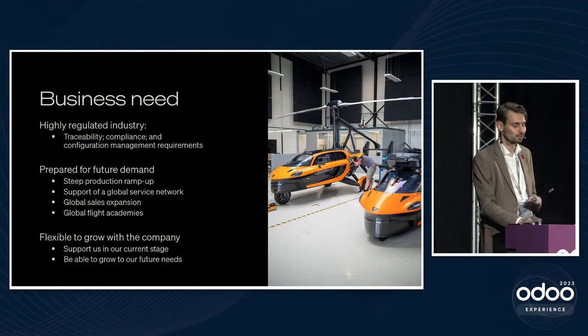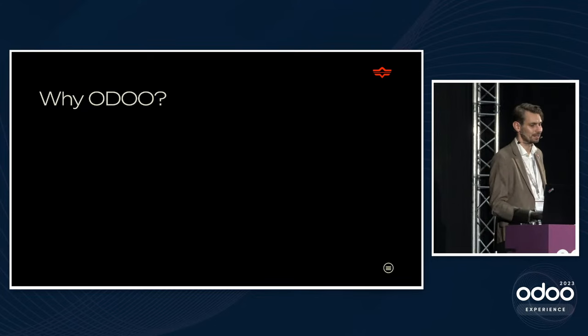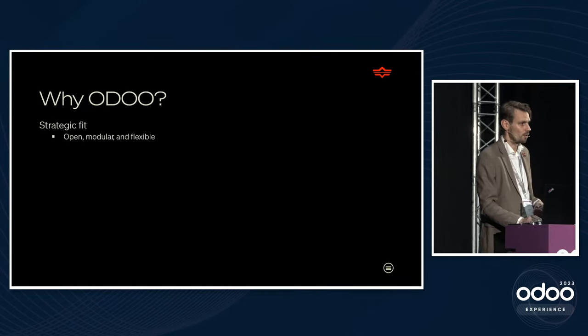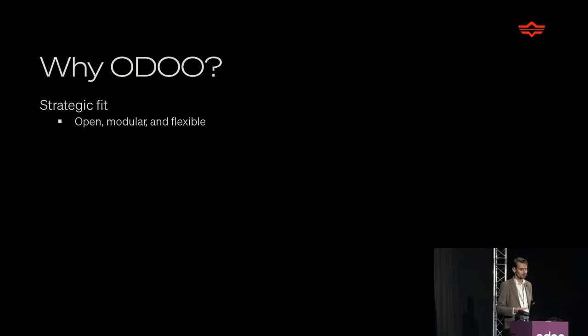And it's very flexible. So in the end, why did we end up with Odoo and why did we end up here today? For us, it's a strategic fit. It's open, modular, and very flexible. So it can grow with us in every stage of the development, going from startup to scale-up to essentially a multi-continent company.